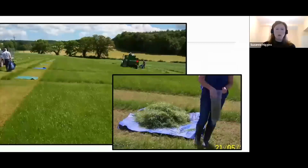So this is the way we would have our experiment laid out. We have our grass plots, and then we cut using a harvester, and we collect samples of the grass. We measure the yield, and we look at the nitrogen uptake in the grass. In this experiment, we were comparing nitrogen use efficiency of the granular and the liquid products, and we were comparing the yield relative to one another.